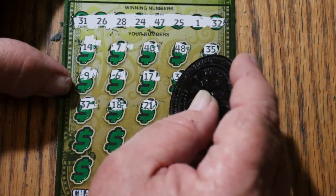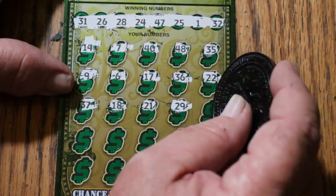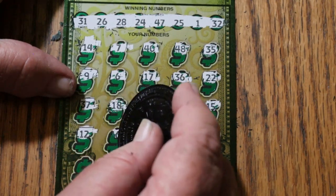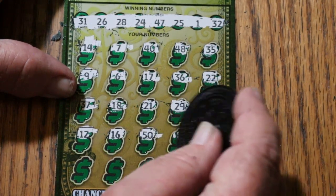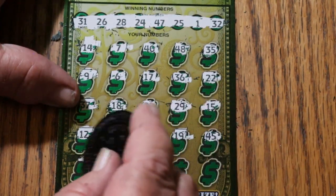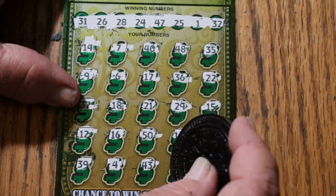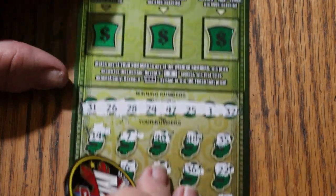21. The dry spell that I went through between June, July, August, I think the drought has ended. 29, 15, 12, 16, 50, 19, 45, 39, 4, 43, LV's 8, and 13. So nothing down below.